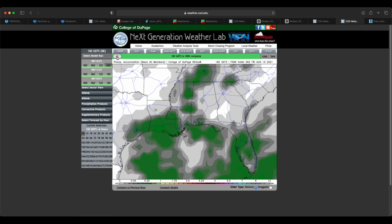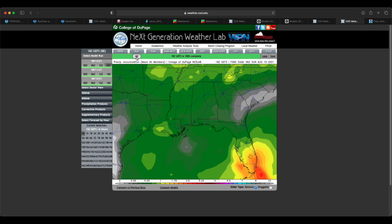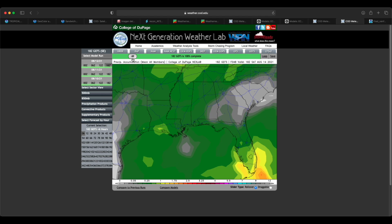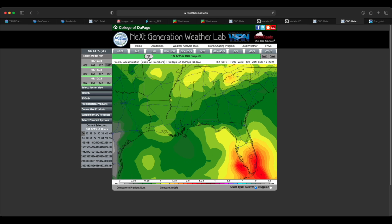This is a GEFS, basically an ensemble average, an average of all the members. So as we get to Saturday night, South Florida will be seeing plenty of rain already. This is a running total, by the way, between the model run and the time you see on your screen. That's 8 p.m. Eastern Daylight Saturday, bringing in some heavy rain. We'll see that as we go into Friday into Saturday. So people in South Florida, definitely keep an eye out for that.